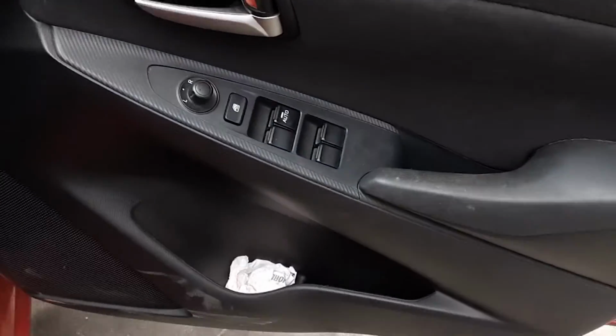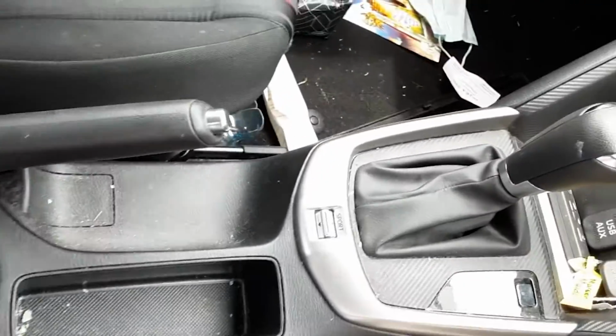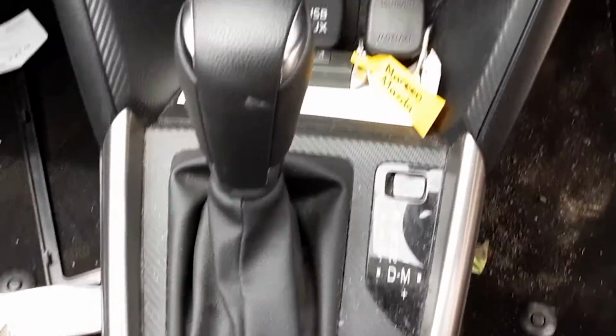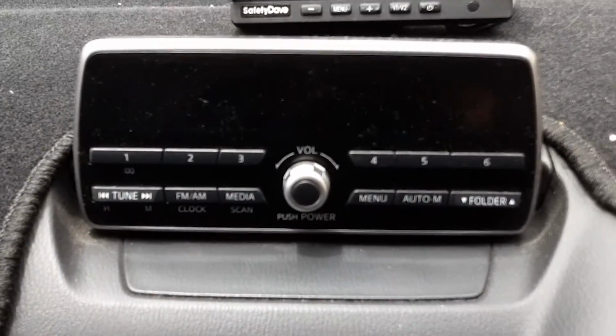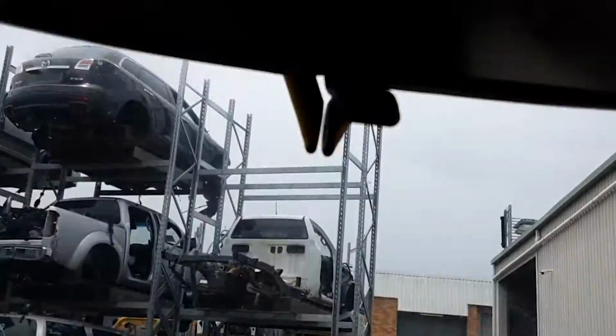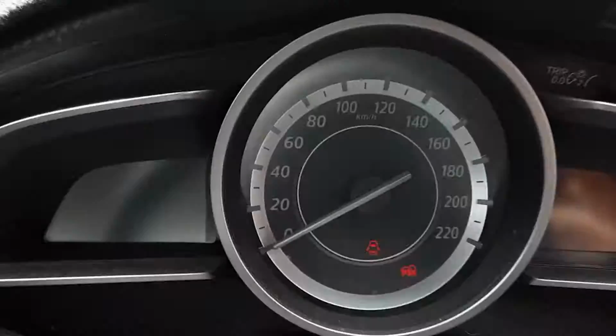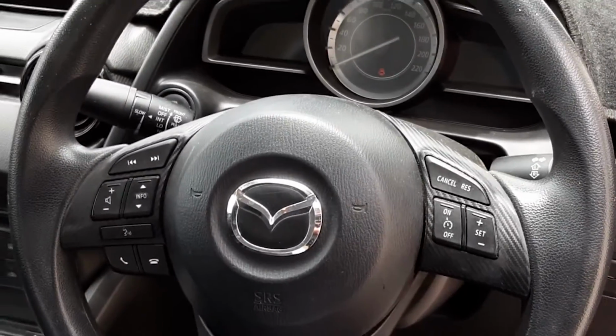We have the driver's side door trim, power window master switch. This vehicle is fitted with black and red cloth interior, automatic type console, automatic gear shifter, heater controls, factory single stack control panel display, interior mirror, courtesy lamp, left hand sun visor, right hand sun visor, instrument cluster, and a tidy 3-spoke vinyl steering wheel with cruise control and audio buttons.